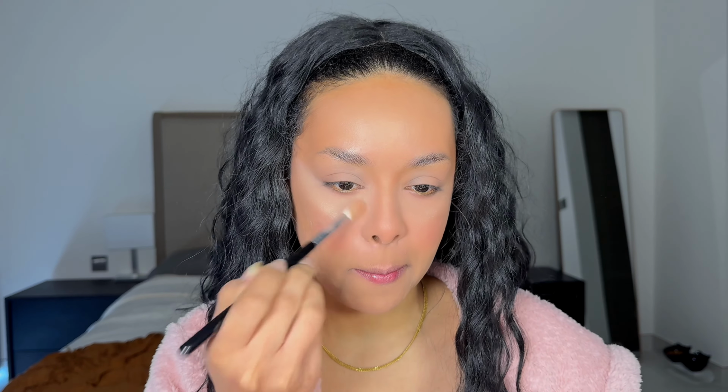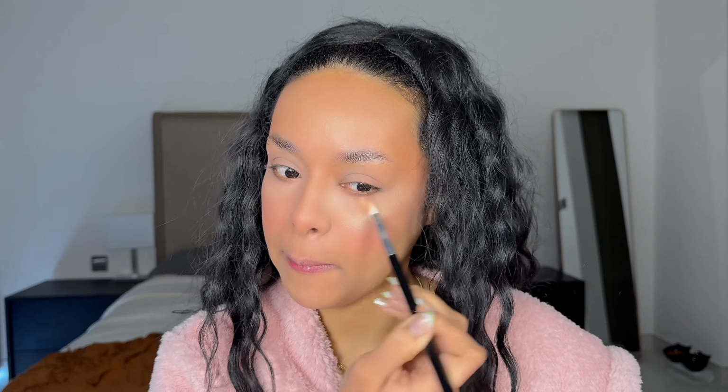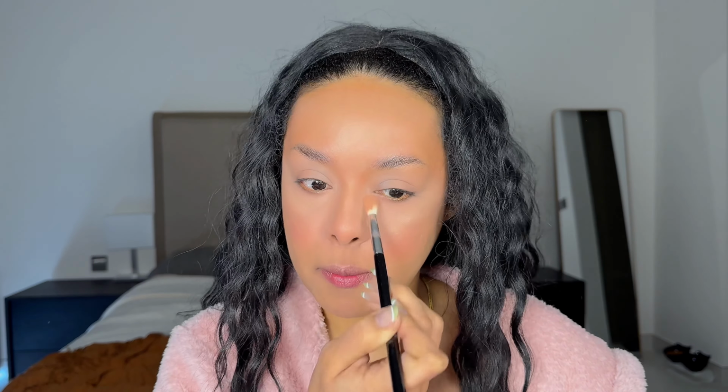For more highlight, I'm gonna add this Maybelline loose powder just to highlight my under eyes and also to blend everything together. Then using the same brush, I'm gonna blend it all, and this way it will all look seamless.